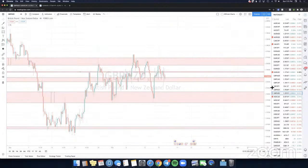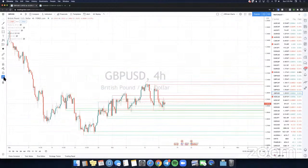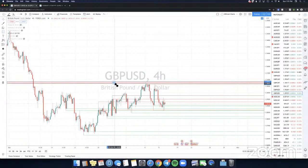So let's keep going down. Here's GU. Just want to make sure the zones are here. All right, so these zones look new. So I'm going to come and draw these right here.